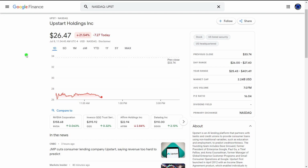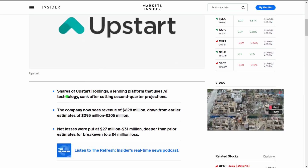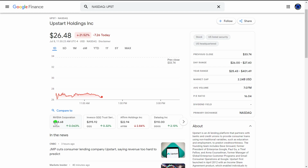So, what has happened with the stock? Well, let's go to this news article here. Upstart plummets 22% after slashing quarterly guidance on inflation and recession fears. Shares of Upstart Holdings, a lending platform that uses AI technology, sank after cutting second quarter projections. The company now sees revenue of $228 million, down from the previous estimates of $295 to $305 million. Also, net losses were put at 27 to 31 million, deeper than the prior estimates, which were even break even and a $4 million loss. So that is a massive decrease, and that is why the market has reacted so negatively.